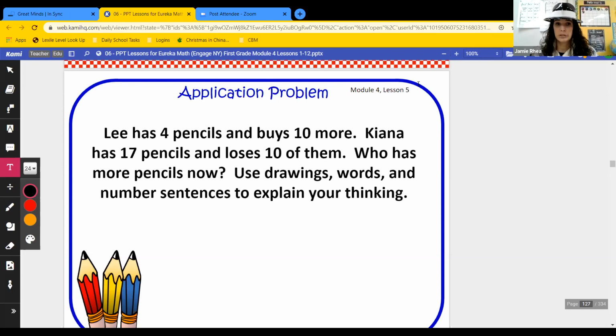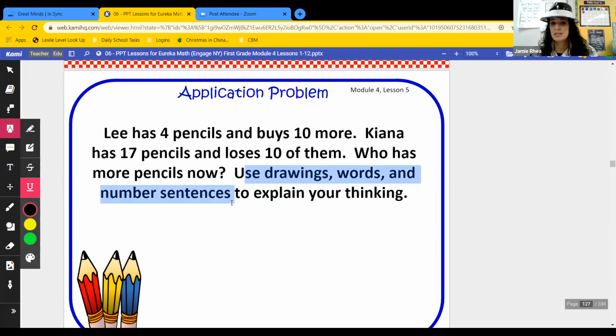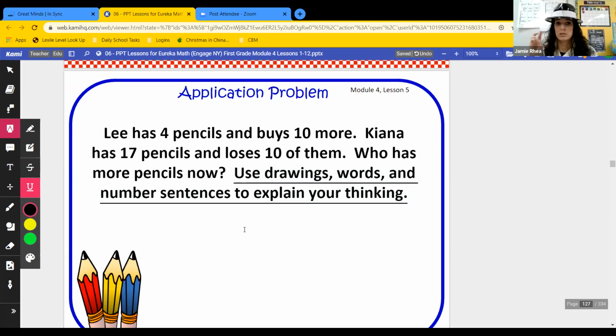All right, guys, look. I'm going to underline it. We have to use drawings, words, and number sentences. 3 things to explain our thinking, okay? Oop, I didn't underline my U. Let me underline my U. There we go. All right, so a drawing, words, and number sentence. All right, so let's get started. Let's look for clues first.